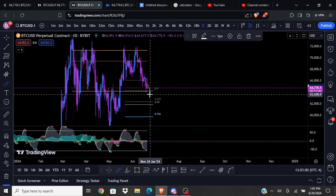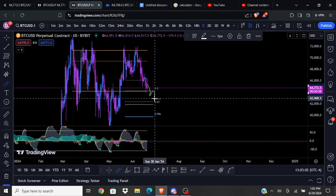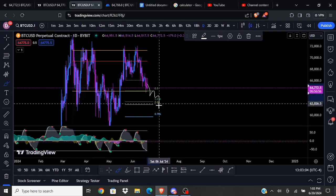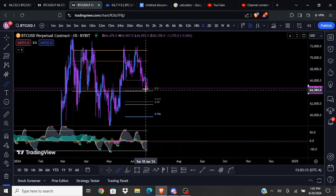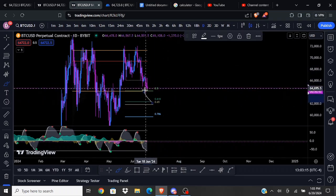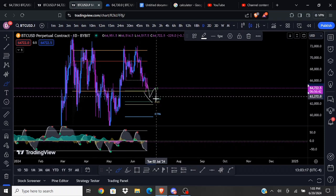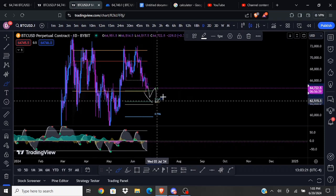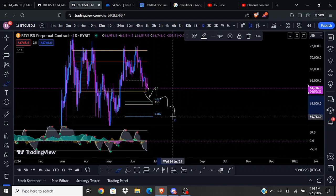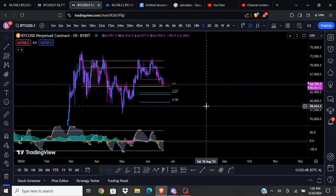Now, maybe we put in a significant low pretty soon. Maybe we just end up continuing to SFP lower and lower until we hit the golden pocket and then we start reversing. And I definitely will be watching for divergences if we continue moving lower. I will be looking for signs that maybe a bottom is approaching. And if I don't see any signs of that, then maybe we just go lower. And I think that is about it. Other than that, we just gotta wait and see what happens.